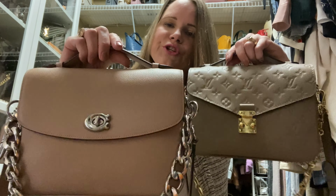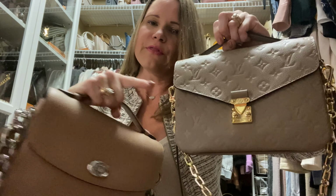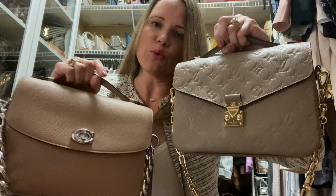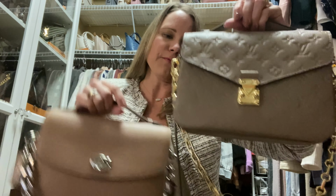The only scratching you're going to get is if you're basically dragging it across something. This one, it happens naturally to get scratched just by opening and closing the bag. So that's why I find those stickers very helpful.